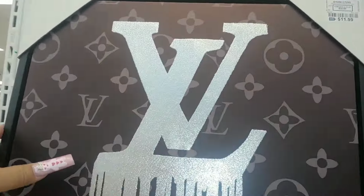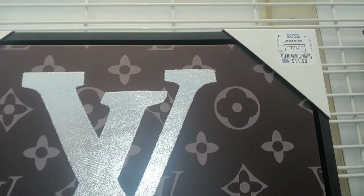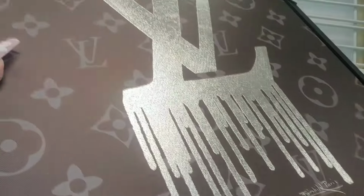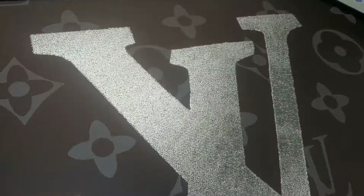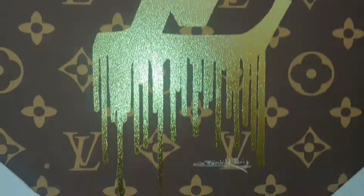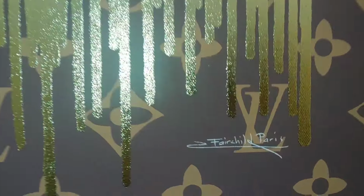They have this Louis Vuitton right here, this canvas picture decor for $12. It's a dark chocolate brown with the silver, like silver frosting with the monograms all over, and it's a heavy canvas, and they have it in gold if you prefer the gold. So they have those two.